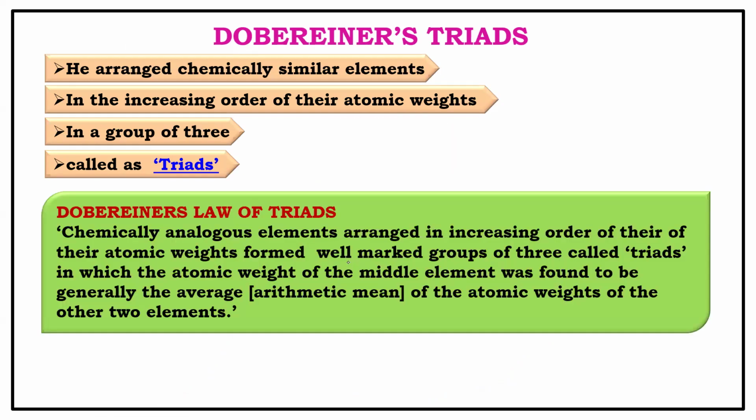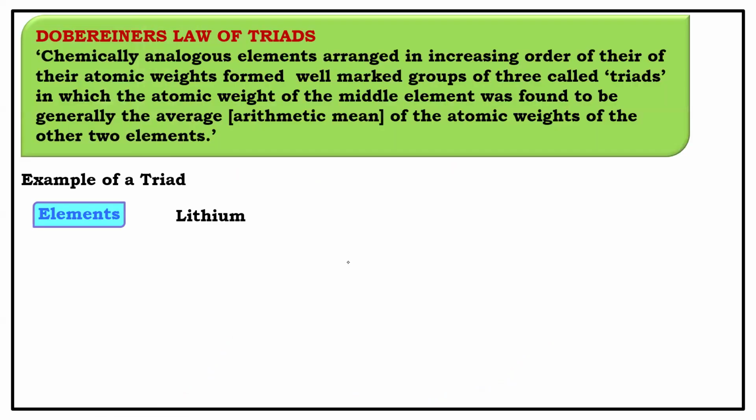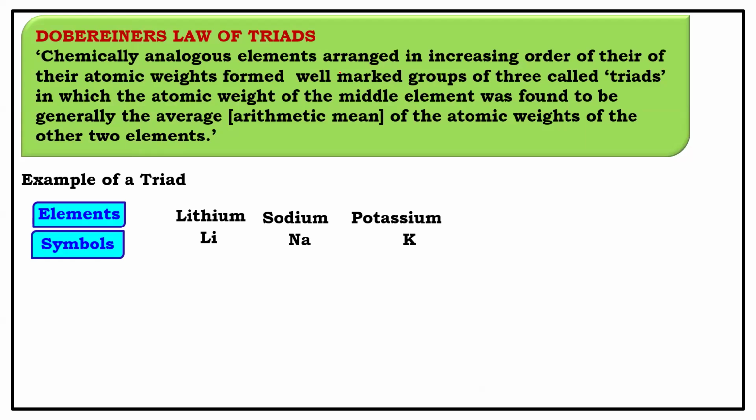He arranged the elements in a group of three like this. Which were the three elements? Lithium, sodium, potassium. If the atomic weight of the first is A and the last is B, then what was the atomic weight of the middle one? A plus B by 2.